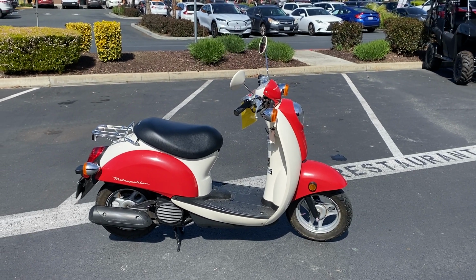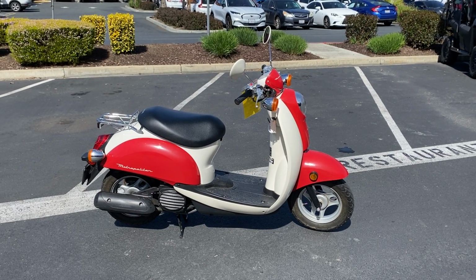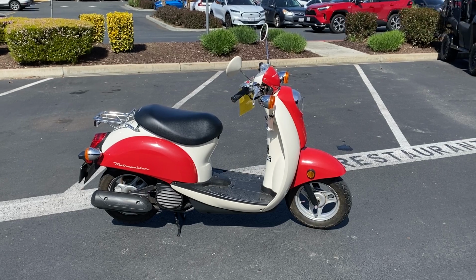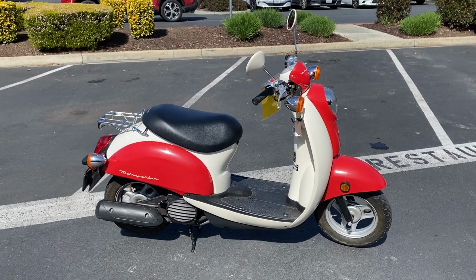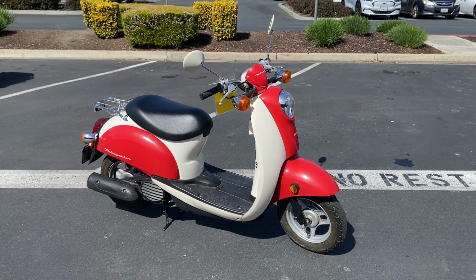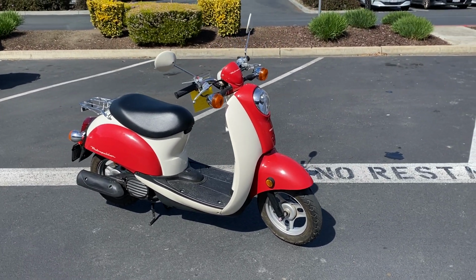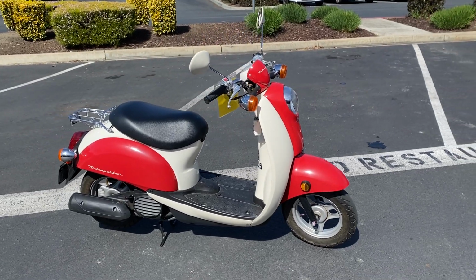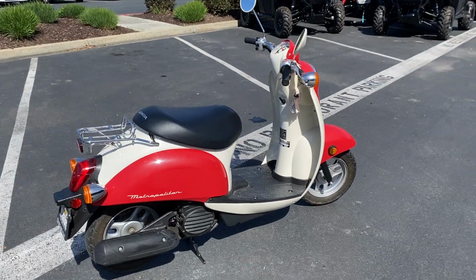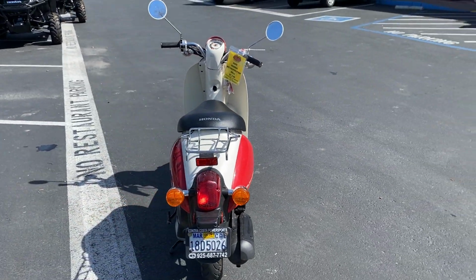Here we are at Contra Costa Powersports, and today we have our 2005 Honda Metropolitan motor scooter. This thing is in beautiful condition, only 1,600 miles. I love this Euro retro style. Little 50cc, goes about 40 miles an hour, gets way over 100 miles per gallon. Automatic transmission, electric start. It's got the nice little backrest on there.